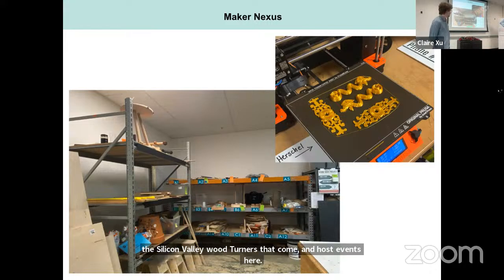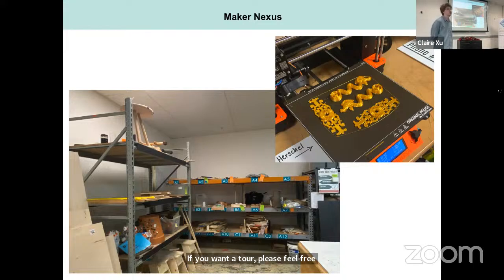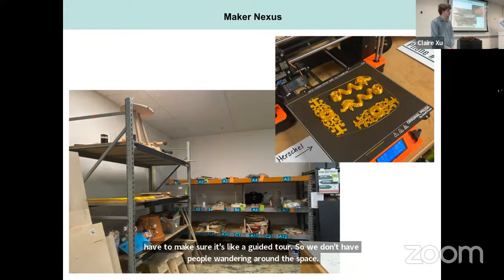If you want a tour, please feel free to talk to someone at the front desk and we can give you a tour. We just have to make sure it's a guided tour so we don't have people wandering around the space unattended, just so we can make sure everything's nice and safe.